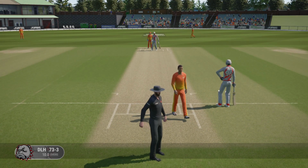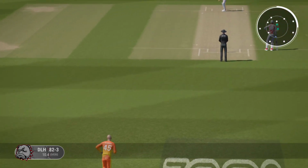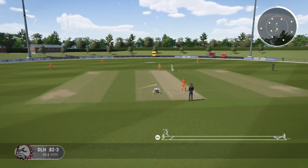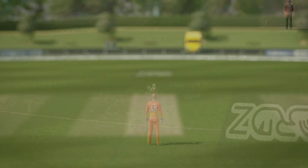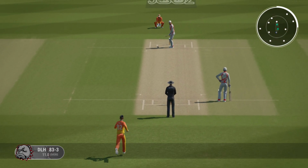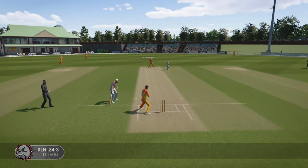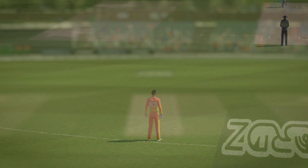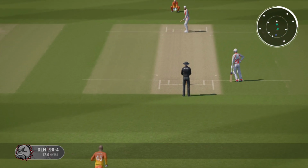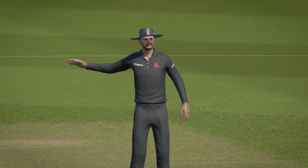Does very well to quickly get across to this one. Right arm fast bowler has come. The right arm pace bowler is coming into the attack from the south end. Head over the ball, great shot, that's racing away. Had a real flash at that one. Beautifully struck too.